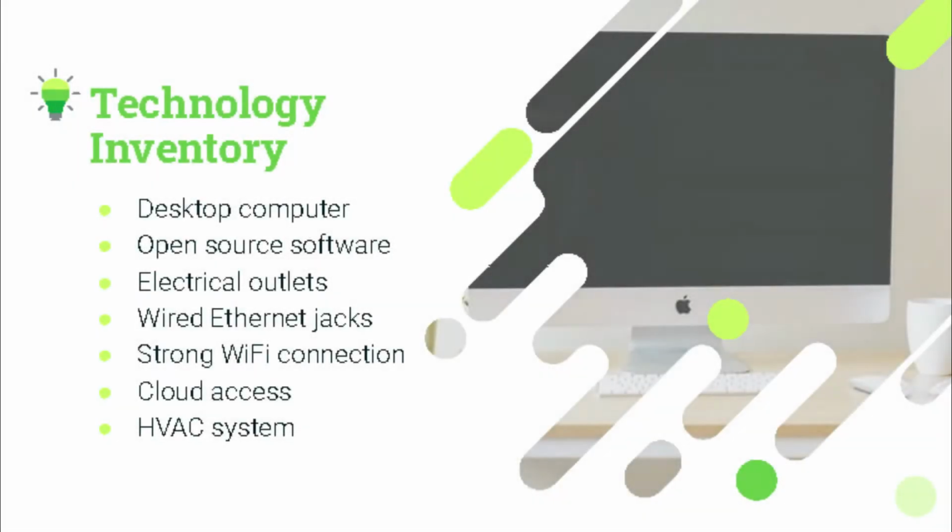The Basil Engineering Library has a desktop computer station that can be dedicated to the 3D printer, access to open source 3D printer software, plenty of electrical outlets and wired Ethernet jacks, a strong Wi-Fi connection throughout the building, cloud access, and an excellent HVAC system.